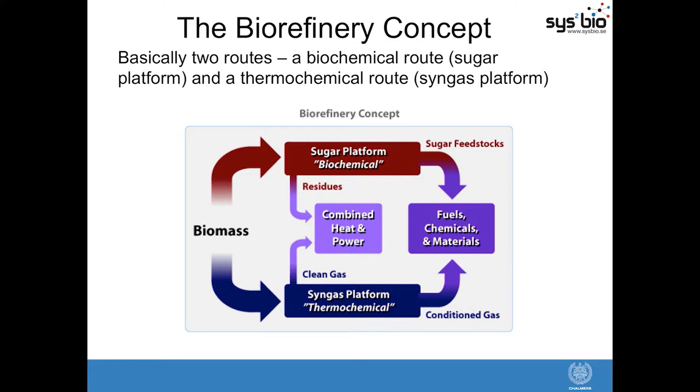often you need very large scale plants, which means that you need a lot of biomass, and that can bring a problem of actually having sufficient provision of that biomass, because you need to collect the biomass from a very large land mass. Therefore, there's primarily a focus on what is called the sugar platform. You take the biomass, you degrade it into sugars, and you use that for production of fuels and chemicals.